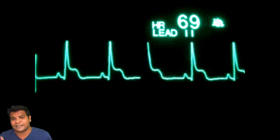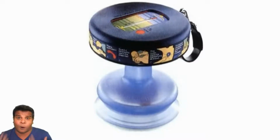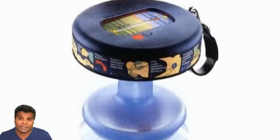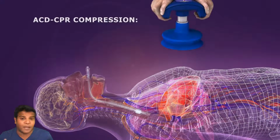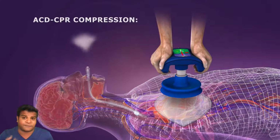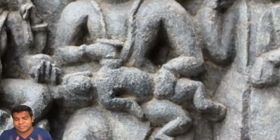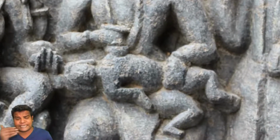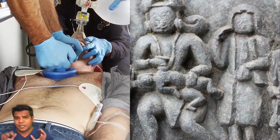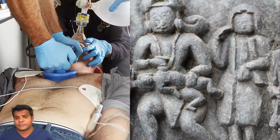In modern medical technology, in the last few years, we have developed something called a cardio pump to give CPR when someone has a cardiac arrest. This cardio pump must be placed on top of the heart and it will revive the patient. Are we looking at the exact same technology carved in ancient times? I mean, look at the similarity of the devices. They're both dumbbell-shaped and they're placed exactly on top of the heart.